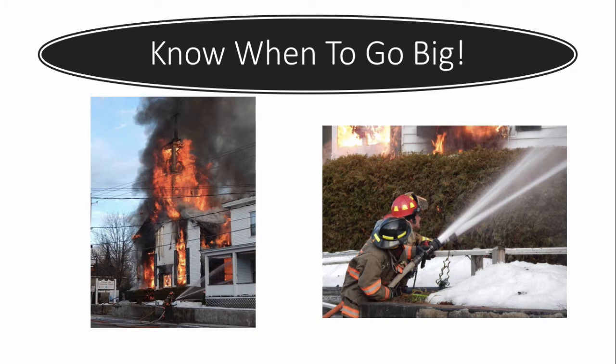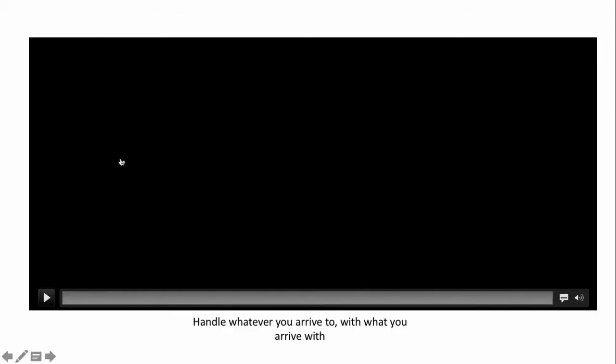We have to know when to go big. 2 1 3/4 lines are not equivalent to 1 2.5 inch hand line in their ability to get to the seat of the fire and effectively knock it down. This video is a great example of how much fire can be knocked down with a 2.5-inch handline on arrival. Pay attention to how much water is being utilized from the tank on this initial exterior attack.